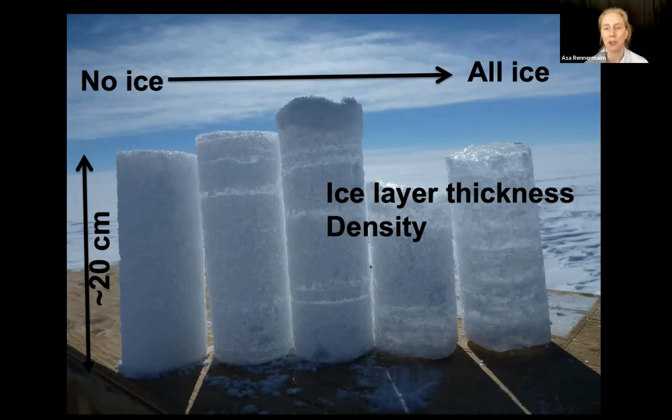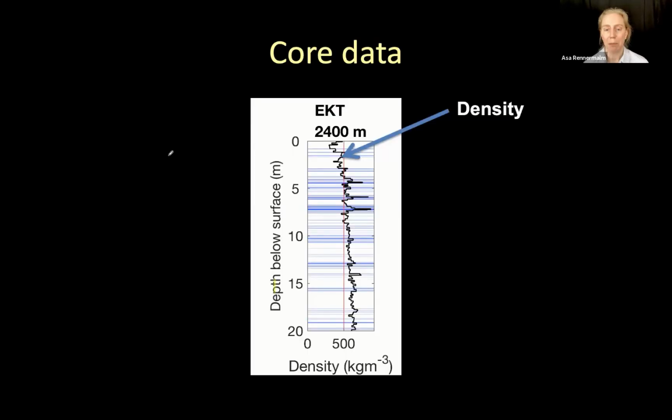You have depth below surface here on the y-axis, and density on the x-axis. The black line shows the density. I put a red line in here as a reference, because what you see here is how the density increases with depth. This is what I talked about at the beginning: the compaction of firn because of overlying firn and ice layers and so on. So you'll see this increased density with depth.